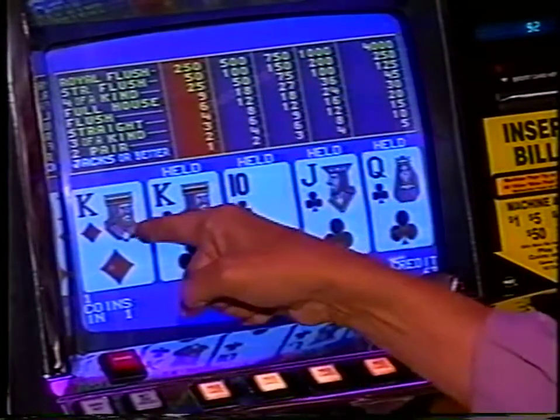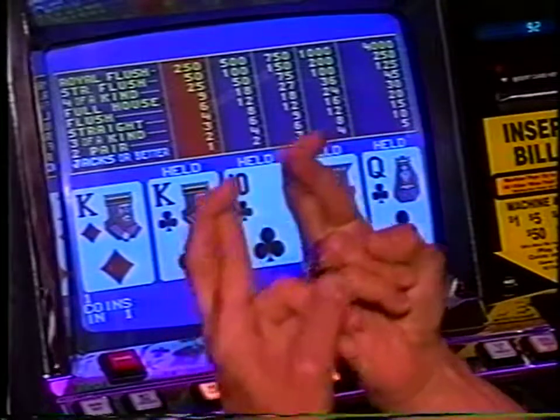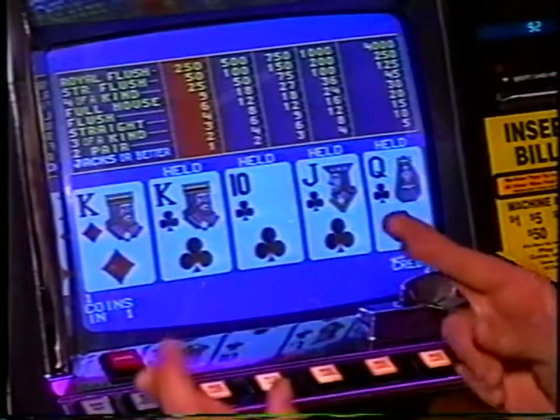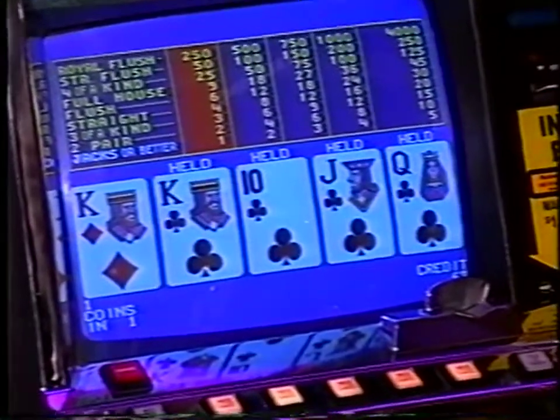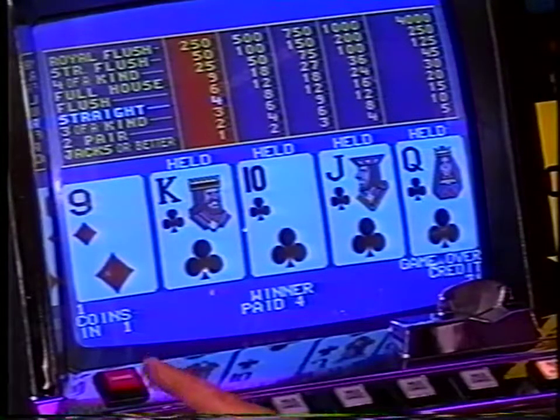Now, if I get that ace of clubs right here, I get $1,000. And wouldn't that be nice to happen on camera? Cross your fingers big time. Give me the nine of clubs. I'll take 250 quarters. Everybody got their hands crossed, fingers crossed, legs crossed, eyes crossed. Here we go. Got a straight out of it.